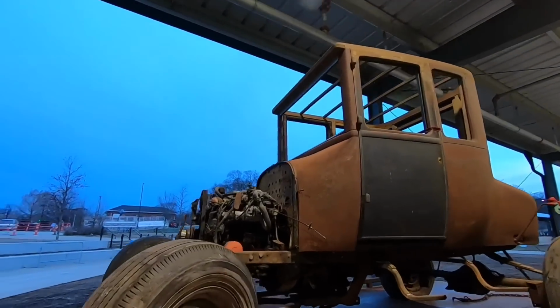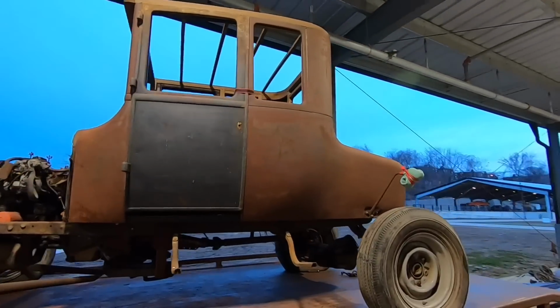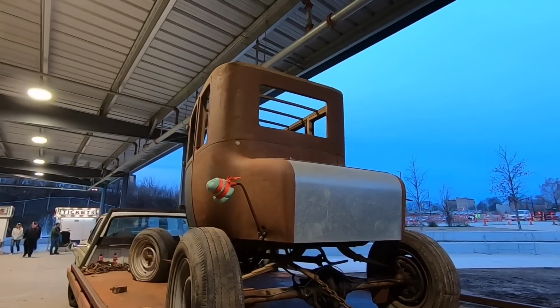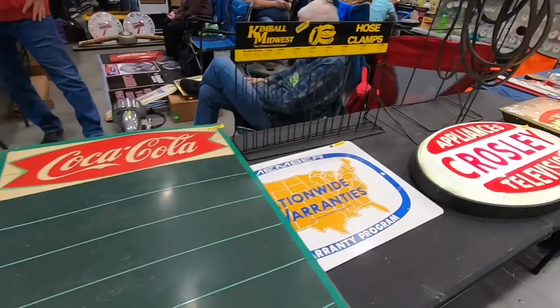Not sure what kind of engine they got in there. Looks like a little Ford 4-cylinder. Amazing how solid that body is, though, to be as old as it is. All right, Mike, it's nice to meet you. Nice to meet you. Drop me a line on Facebook.